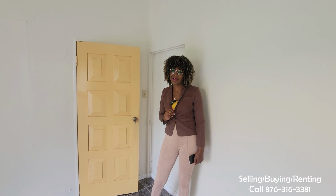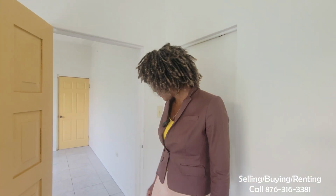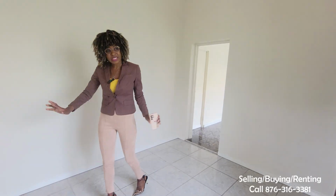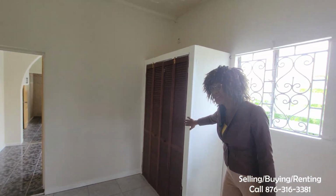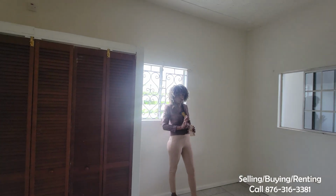Let's go and check out our bedroom. You know, I want you to answer this question for me. Is this really a one bedroom? Think about it. There's a bonus in it and you're gonna get to decide what this really is. Come, this is the bedroom. Beautiful, spacious. The window is there for ventilation, breeze, and all of that. And of course you have your closet here. Awesome. I am loving this space. This space is just lovely.